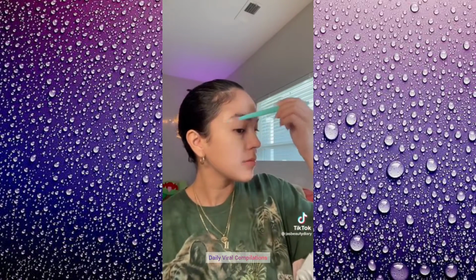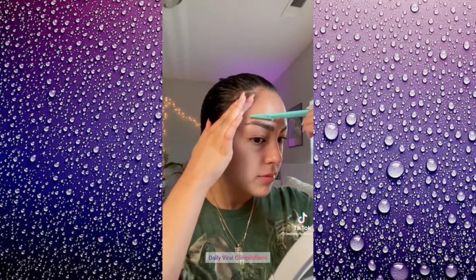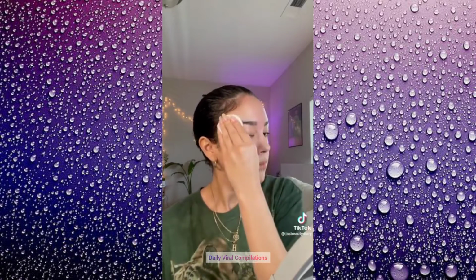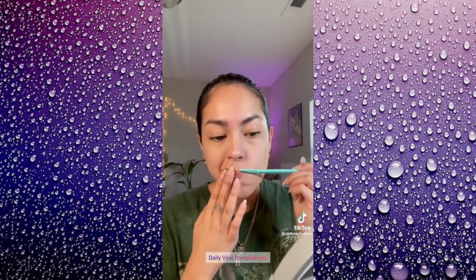Then I use a gel, you can use aloe vera, and I grab this blade and I clean up all the peach fuzz. It makes the brows look so much cleaner and your makeup just applies really nicely too. And I am Latina, so I have to do the stash because the peach fuzz is just out of control there sometimes. Now it's time to move to skincare.